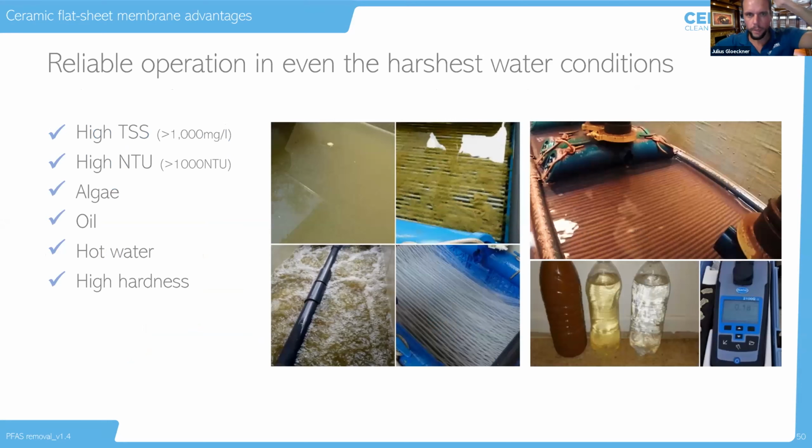All in all, reliability is something we really come across when we speak with operators, and this is so important, and ceramic membranes are known for reliable operation. Being resistant against high TSS and high NTUs, algae is not a problem, as you can see on the screen. Oil in the feed water is also not an issue. Hot water is not an issue. Hard water is not an issue. You can go down this list. Ceramic flat sheet membranes really provide a robust solution to address reliability issues of any plant operation.